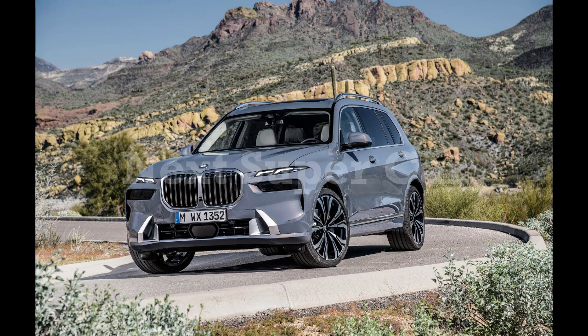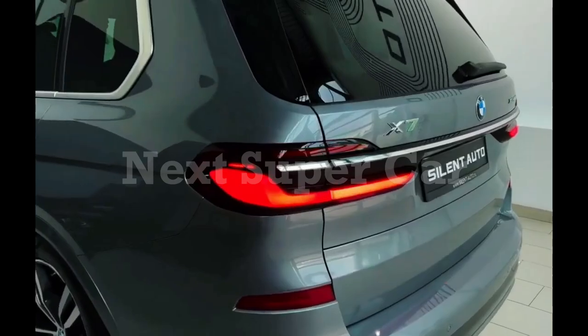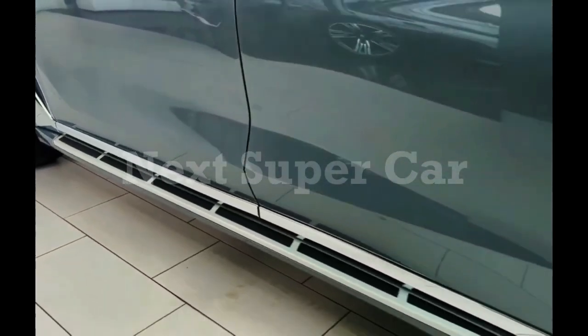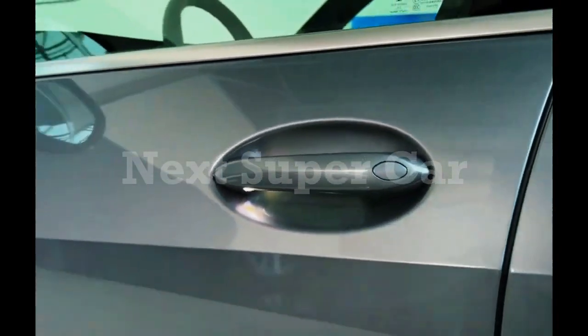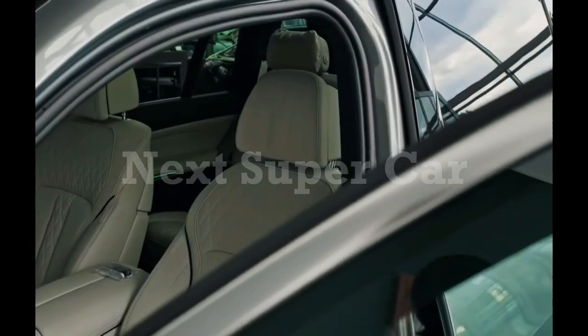The racy-looking M60i model we tested managed to hit 60 miles per hour in just 3.8 seconds, but the xDrive40i wasn't far behind, hitting the same speed in just 4.6 seconds. Each X7 rides on an air suspension with adaptive dampers, and the chassis can be further improved with the available rear axle steering and active anti-roll bars that diminish body movements. Both features are standard on the M60i, which contains a sportier suspension setup by default.